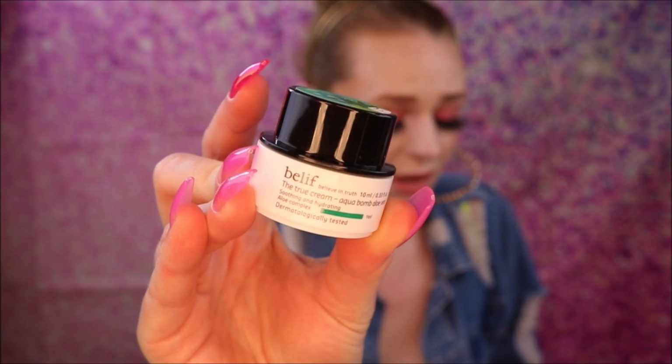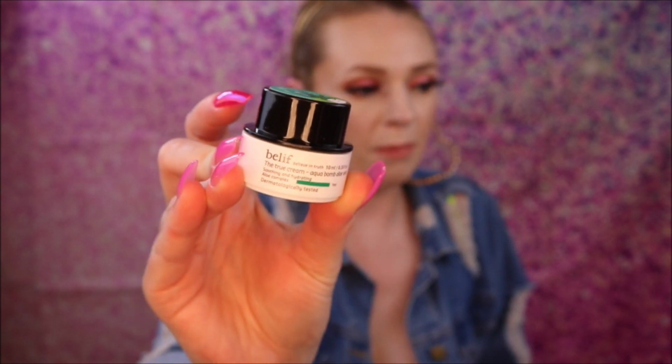The next product is this Belief the True Cream Aqua Balm Aloe Vera. Now, I've tried the original Aqua Balm. I love it. So, probably love this too. It just has aloe in it. I guess, I'm assuming that that's the only difference.